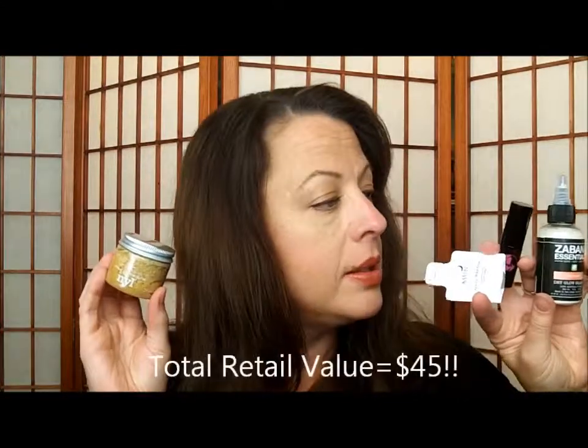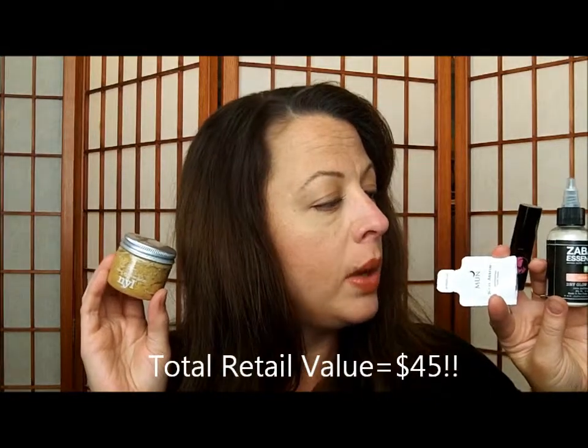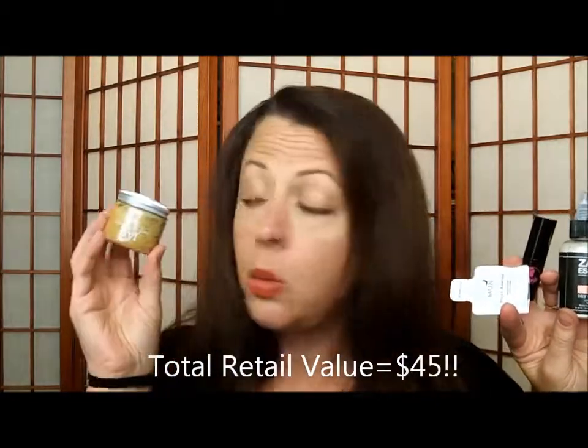To recap, we have got the dry shampoo from Zabana Essentials. We have got the Lippy Girl Beautiful Lipstick. We have got the Mun Toner. And then we have got the NYL Organic Shimmer Scrub. So we've got one product for hair, one cosmetic, one skincare, and one body care product, I suppose. All in all, a really great assortment of products. I think out of all of them, this is my favorite. I'm probably going to use the heck out of this.